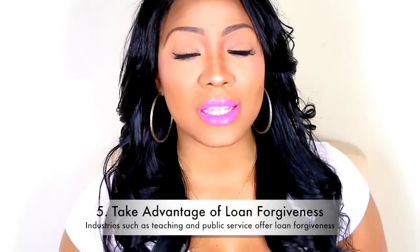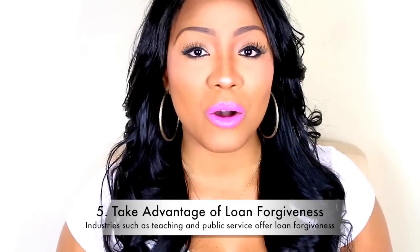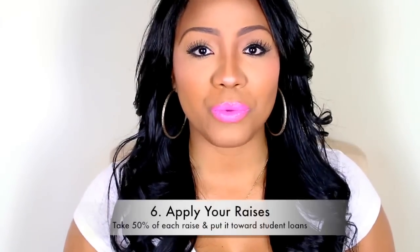My fifth tip is to take a job that offers student loan forgiveness. There are some jobs in industries such as public service, teaching, things like that, that will allow you to get your student loan debt erased. If you are a teacher, or if you work in the military, or if you work for the government or the state, there are programs that allow you to completely erase your student loan debt. If you work in one of those industries, it's so important to check on their student loan forgiveness programs because that could completely eliminate your debt.